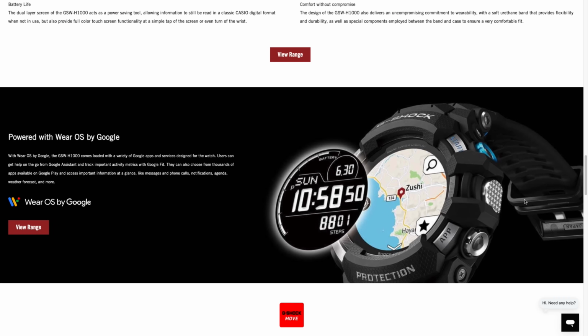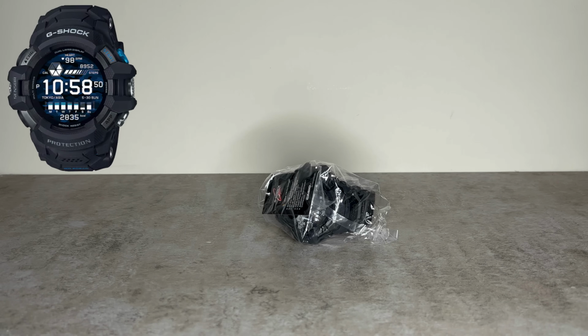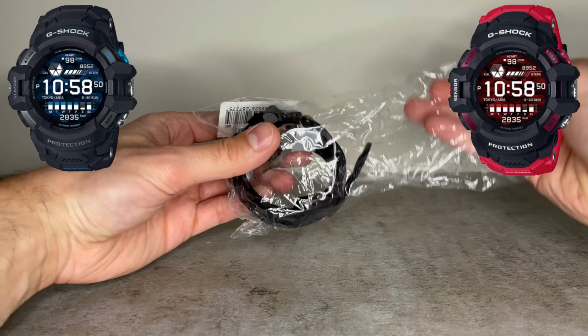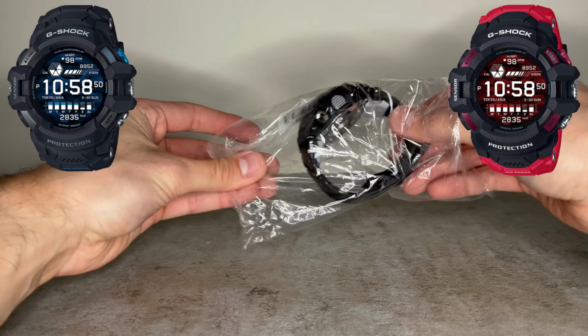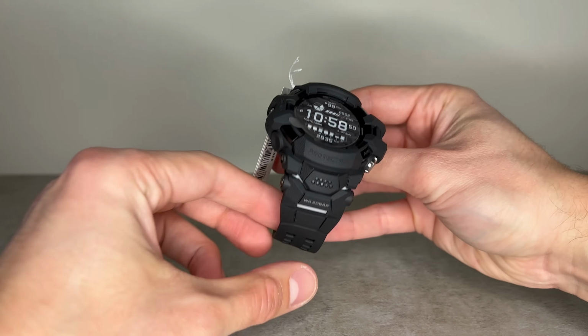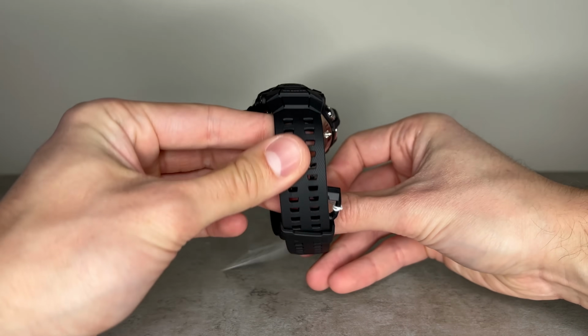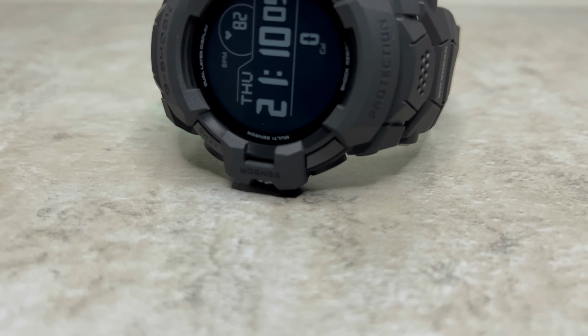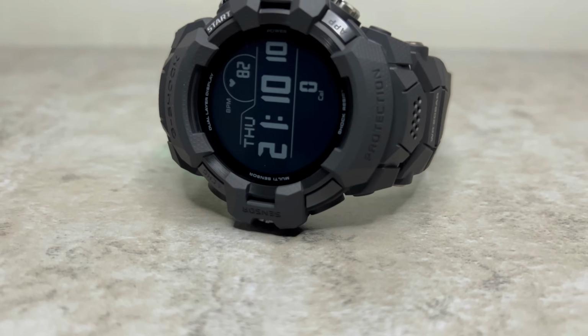At the launch, Casio announced three debut models: the black and blue accented GSW-H1000-1, the black and red GSW-H1000-1A4, and my pick of the bunch, this blackout GSW-H1000-1A, all quite clearly maintaining that beastly G-Shock aesthetic, which subsequently meant I was now interested.